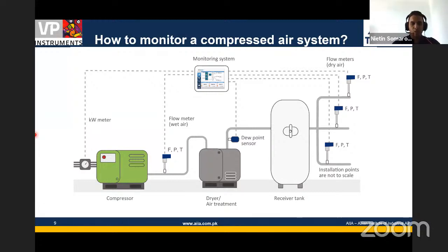So in this example, you can see we added kilowatt meters, flow meters for wet air, dew point sensors, and flow meters for dry air to measure the individual areas.